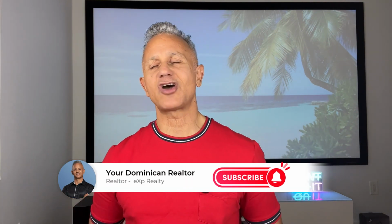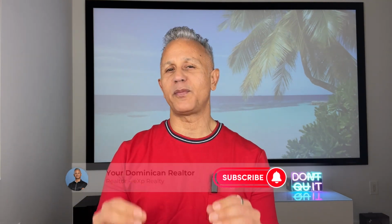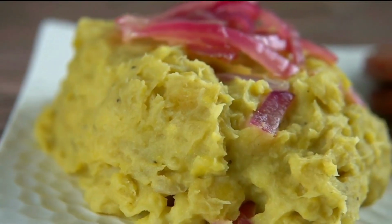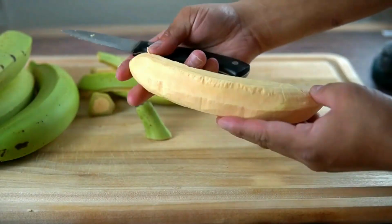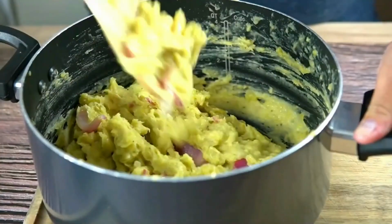Okay, let's start with one of the most popular dishes in the DR, MANGÚ. What is the origin of MANGÚ? According to Wikipedia, boiled mashed plantain can be traced back to Africans in the Congo region. The word MANGÚ comes from the West African word mangusi, which refers to any mashed vegetable from the earth.